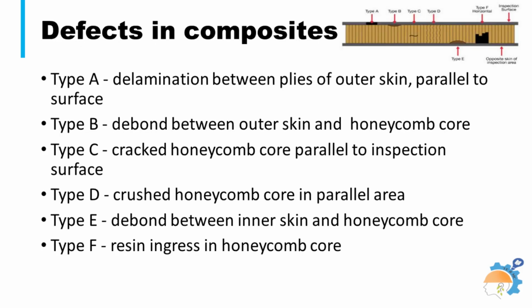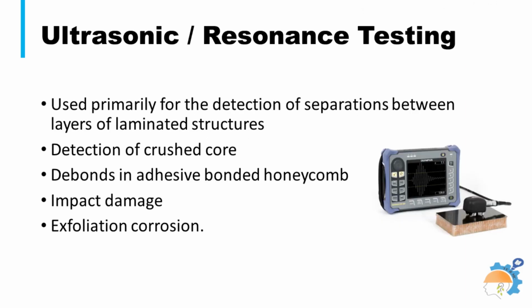Defects developed in composite sandwich structures are listed in this slide. In ultrasonic testing, the time taken for high-frequency sound wave pulses to bounce back is measured. One of the limitations arises due to the shadowing effect of multiple defects.